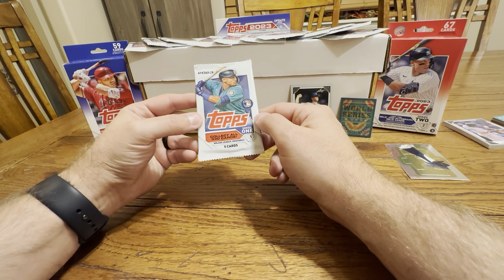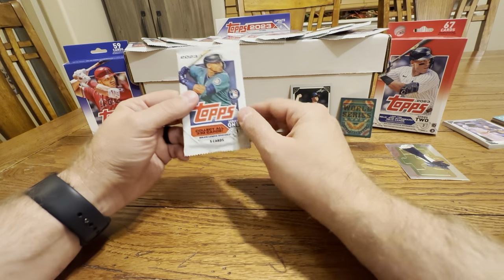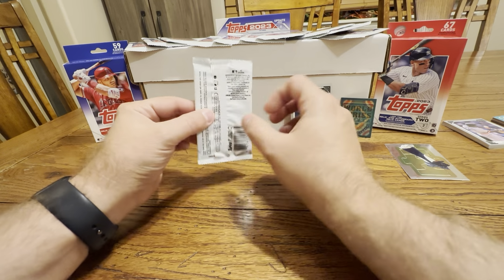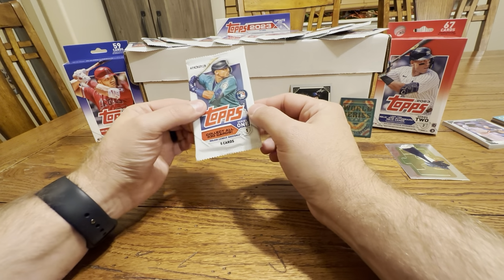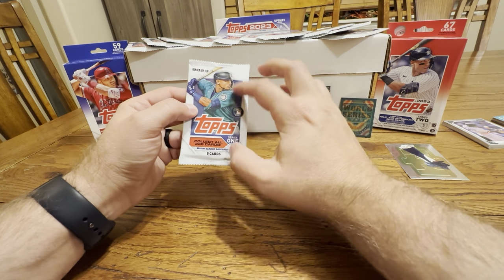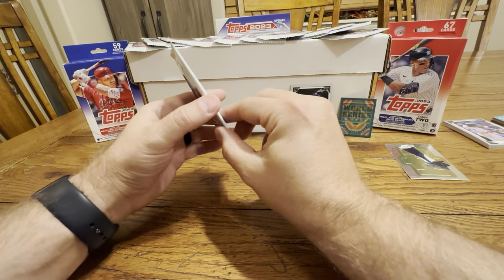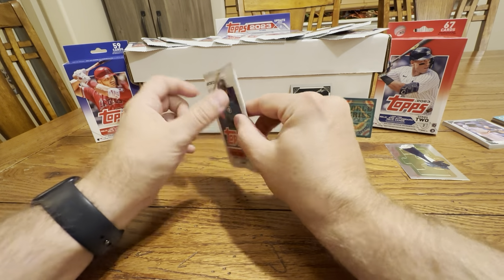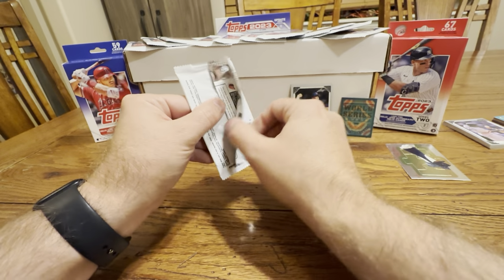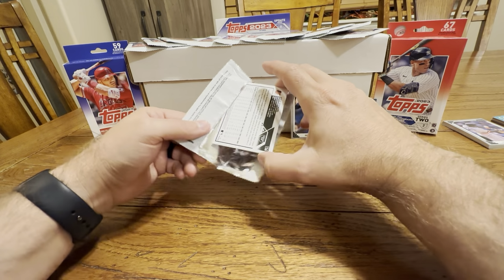2023 Topps Series 1. These are just the cheapo 5 cards per pack. Can you let me know in the comments, is it possible to still get any of the autograph cards or relic cards in a pack like this, these cheap $1 packs, or is it they're just the base cards? If you know, let me know in the comment section. All right, let's see what we get.